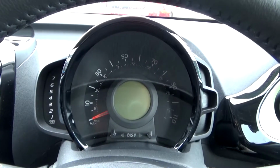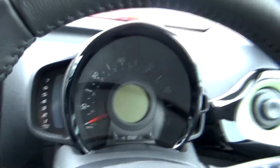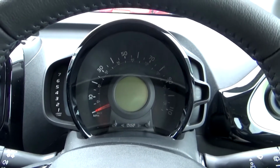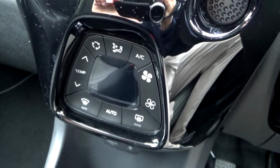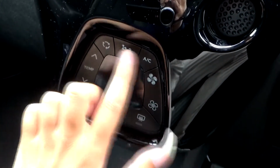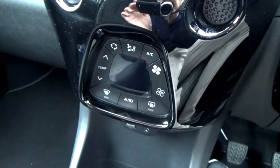The 108 has a cool instrument cluster, with the speedometer in the center and a tachometer on the left side. It uses two trip buttons to cycle through the trip computer. The Collection trim comes with single zone automatic climate control, temperature on the left side, fan speed on the right, with recirculation, different zones, AC, front and rear defrost, as well as the automatic mode.